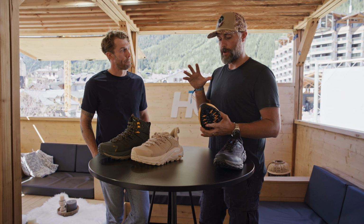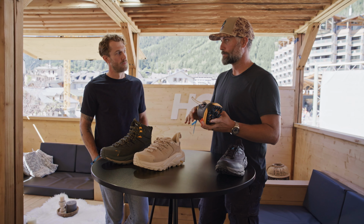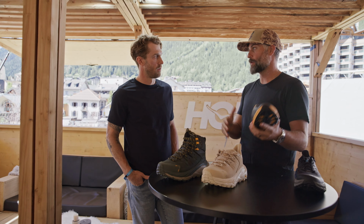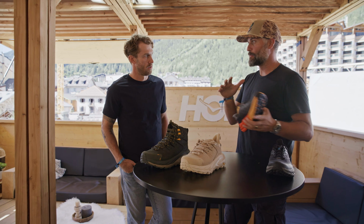So kind of zooming back out, a lot goes into this. A lot of thoughtful details. Very versatile shoe. What do you recommend this shoe for? If you're someone that maybe is trail running more regularly, or maybe they're getting into it, who is this for? What's the best use case?